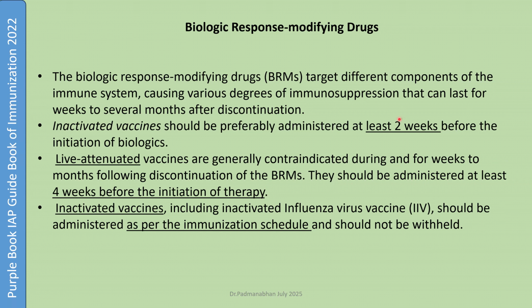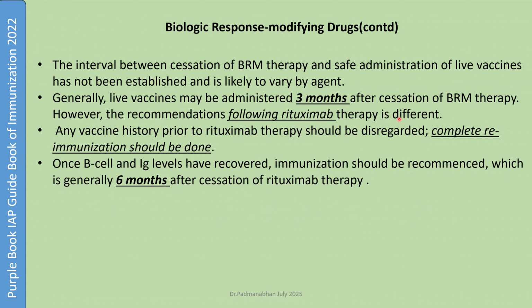Inactivated vaccine should preferably be administered at least 2 weeks before the initiation of biologics. Live attenuated vaccines are generally contraindicated during and for weeks to months following discontinuation of the biological response modifying drugs. They should be administered at least 4 weeks before the initiation of therapy. Inactivated vaccines, including inactivated influenza virus vaccine, should be administered as per the immunization schedule and should not be withheld. Therefore, for influenza vaccine, they require more than the normal child. Okay, live vaccine, remember, this is very, very important.